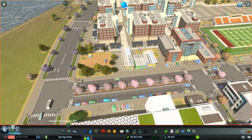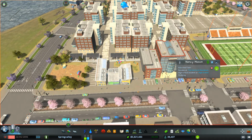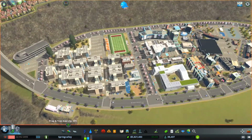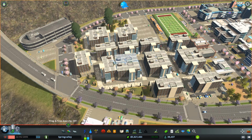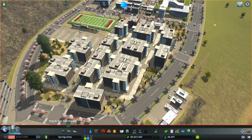Unfortunately, I did have to add this elementary school and high school just because these dormitories... Wait, are you already at 1,000? Holy cow, you're at 1,000. That was quick. Wow. Only because these dormitories have so many people in them. Look at how many teens. That's more teens than there are adults. It's a little crazy. But hey, I'm loving it. It looks good. It looks like an actual college campus.